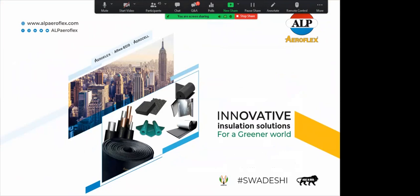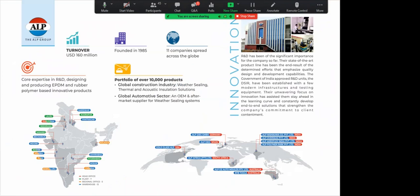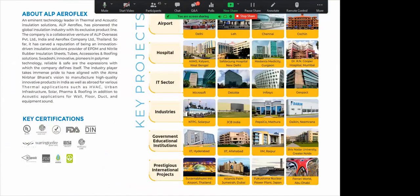So ALP Aeroflex is into innovative insulation solutions. These are a few details related to ALP Aeroflex. They have a portfolio of over 10,000 products and a global presence, founded in 1985. Key certifications you can see there, and key projects they have done in airports, hospitals, the IT sector, industry, government, and educational institutions, prestigious international projects, you can see there.